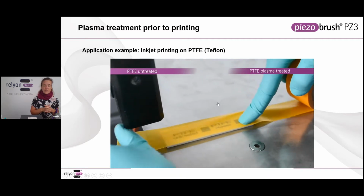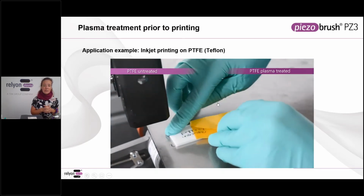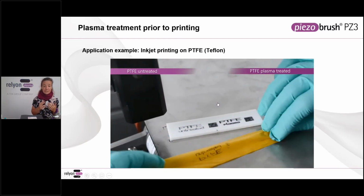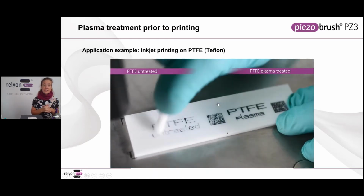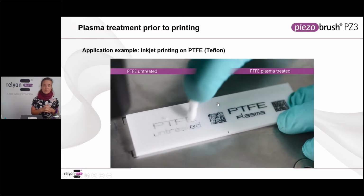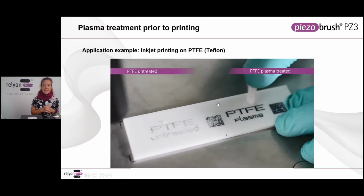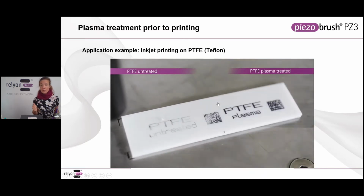Now, if we do a test with tape, you can clearly see that the adhesion of the ink on the PTFE has improved significantly after the plasma treatment, whereas the untreated side, you can see here again with the rub test, comes off quite easily and has a much better adhesive property on the side that we've treated before.